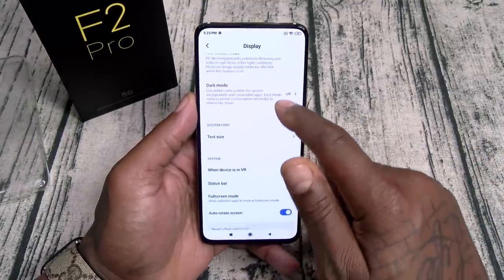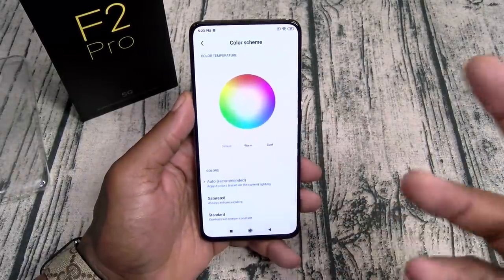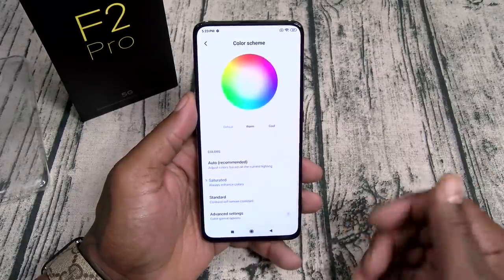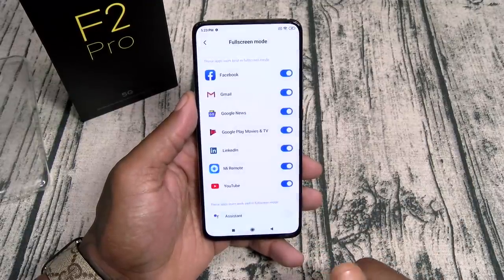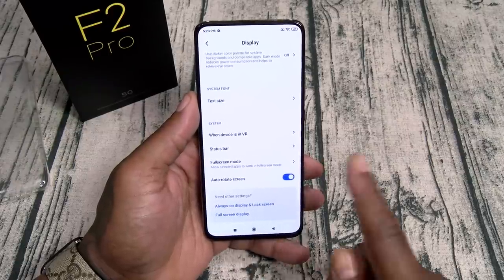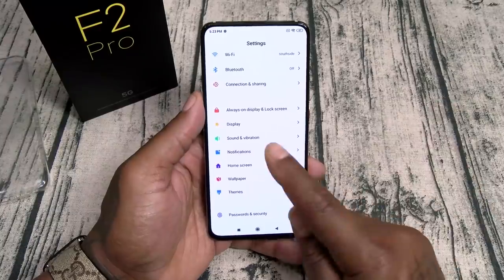Let's check the regular display settings. Anything we need to see, color schemes. You got default, warm and cool, saturated or standard. I like to leave mine saturated, keep it nice and moist. You got full screen mode. Now, if you want to, you can get rid of the Android buttons and use your swipe gestures. I like having the three buttons on the bottom. It is what it is.